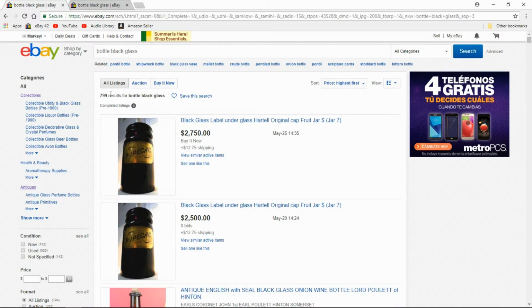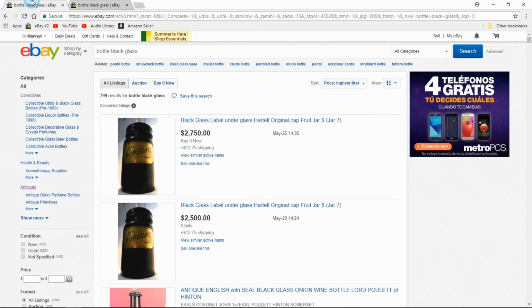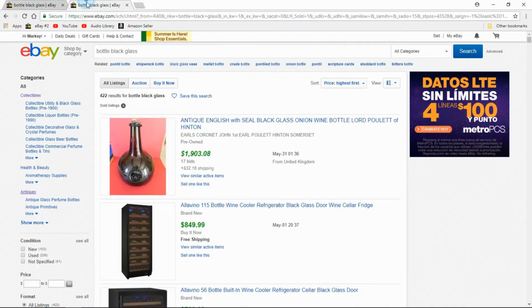And the second thing I do is, once I determine how many are up or have actually completed, I'll open up another window and look at how many actually sold to give me an idea of the sell-through rate for that category. And this one's not too bad. It's actually just a hair over 50%. This one here is the actual just completed. It includes ones that didn't sell. And then this one here is just the ones that sold.